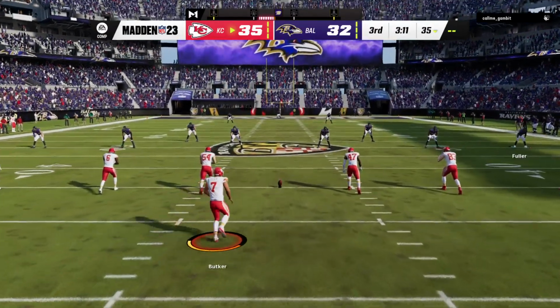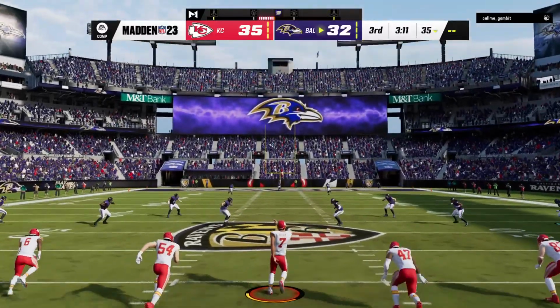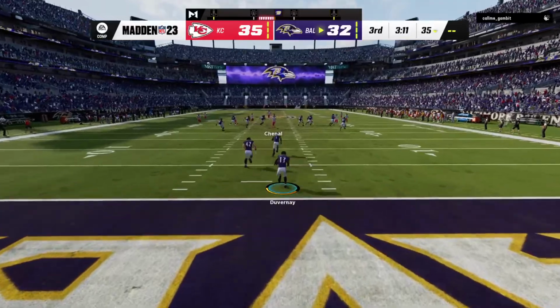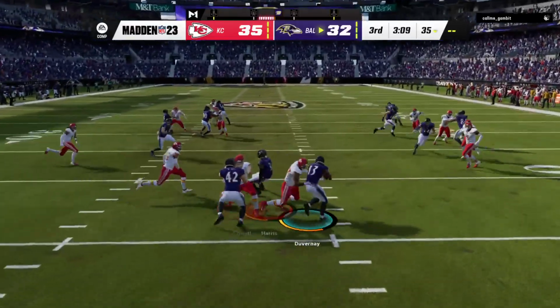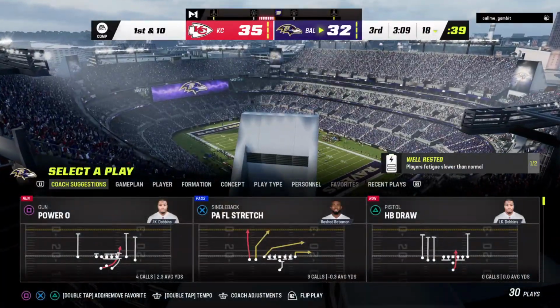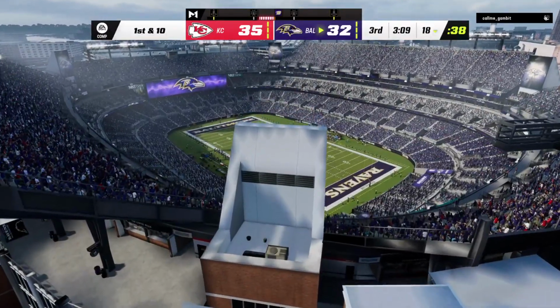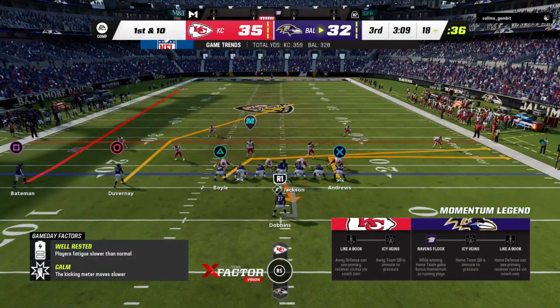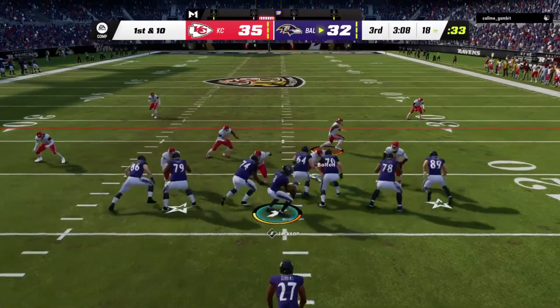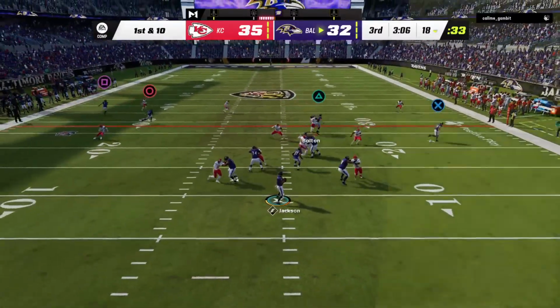Now after the touchdown, here's Butker on to kick it away. Duvernay now going to bring it out. And he had no room to run as he's tackled down inside the 20. The Raven offense set at the line for this next drive. And they'll be working from behind now following the touchdown a moment ago on the opening drive of the half.